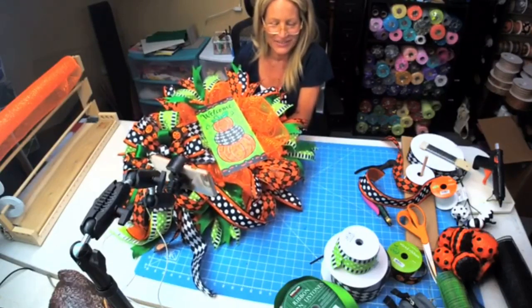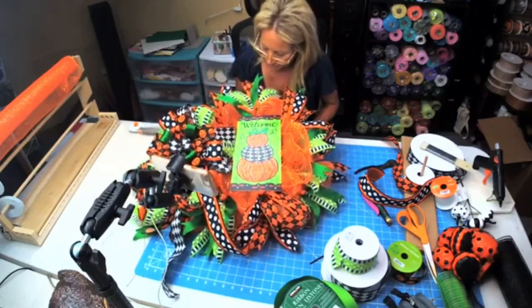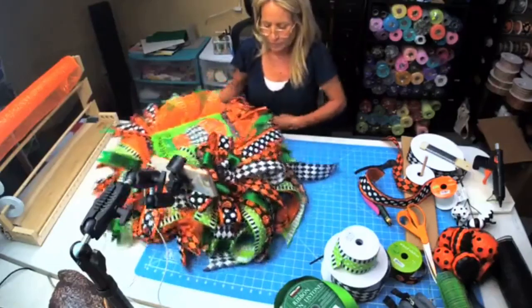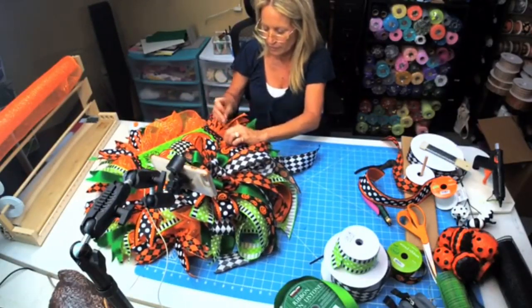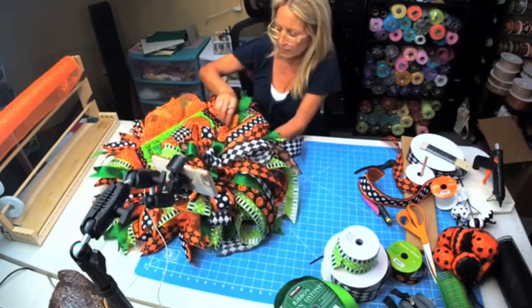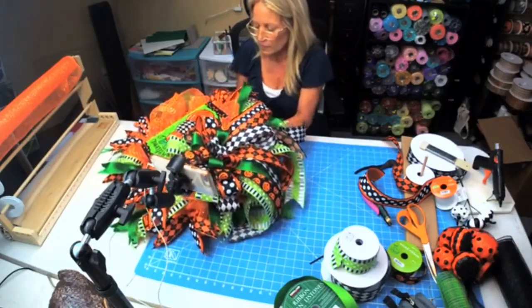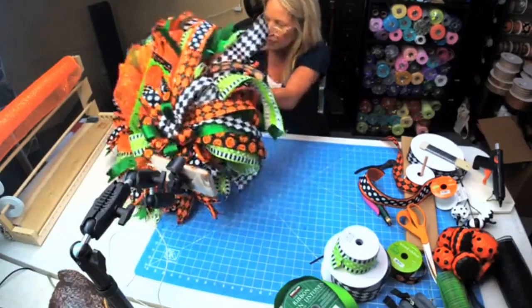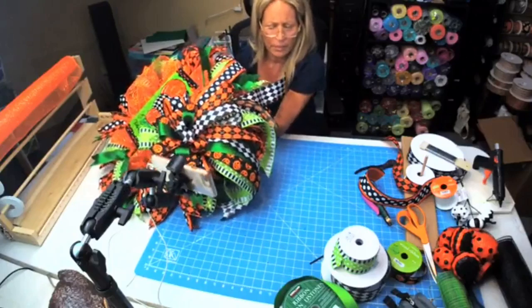Isn't it cute? Yeah, I got it at the end of the season last Halloween. Did I do that one? Yeah. I thought it was cute. Okay, it's nice and tight and in place. And I'm just twisting my wire right around the form.